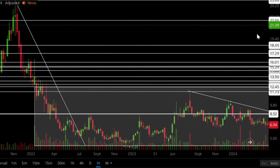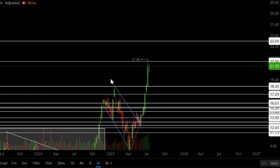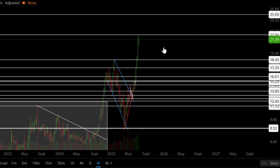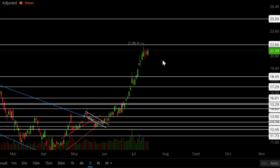Every time we've tested that zone or got close to it, we did see a break and we did see a test of that 25. So it is likely, given price history and how strong we've been. I mean, this is one of the strongest SoFi has ever been. We definitely do see a test and a break of that 22. With a prediction that we retest that 22, get over it, and trend to that 25.